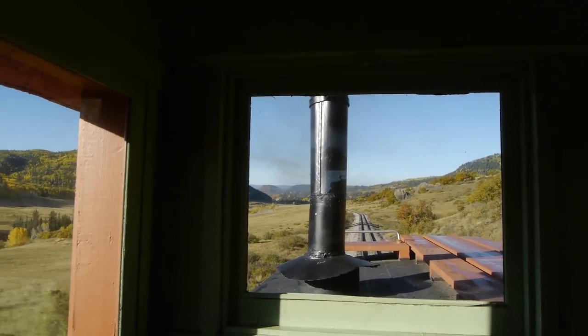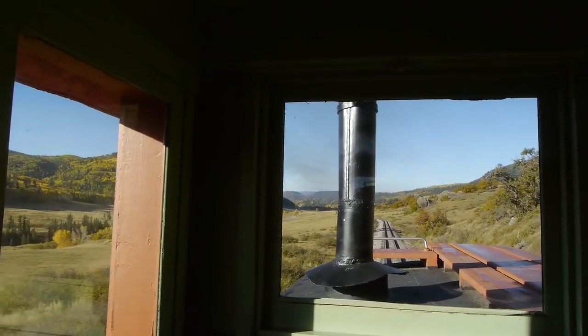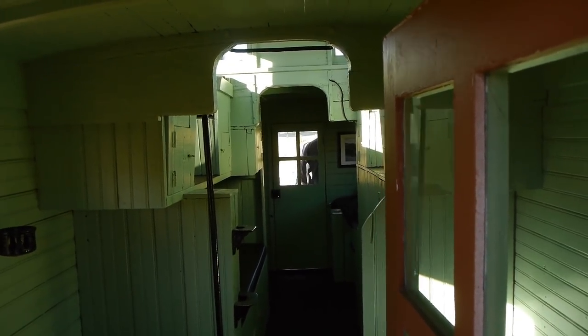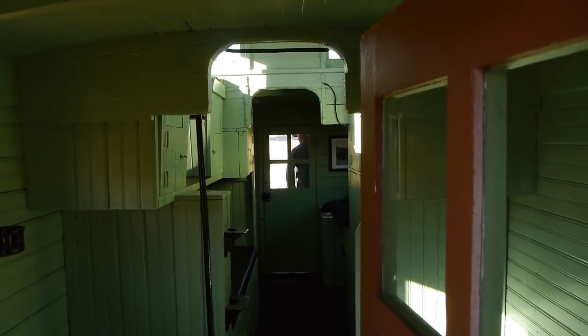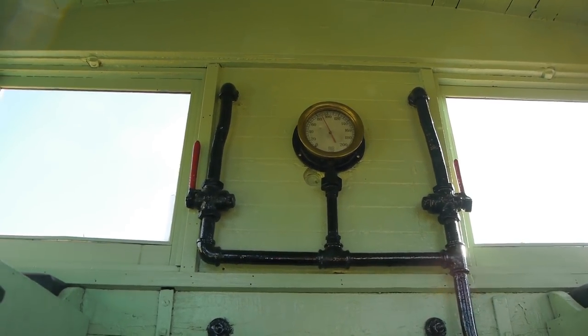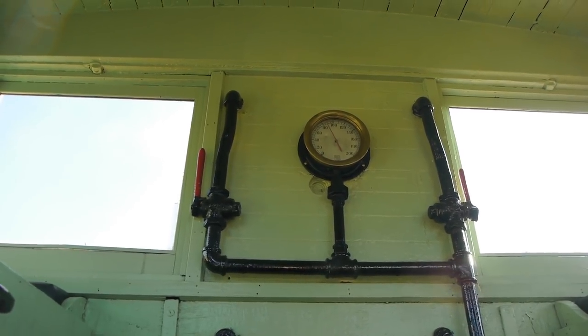So the little short caboose here belongs to Lindsay Ashby. It's a Rio Grande Southern short caboose off that railroad. Love it. And when he left the Georgetown Loop, he brought this caboose along with him and had the Friends restore it for him. But what a nifty little thing to have.